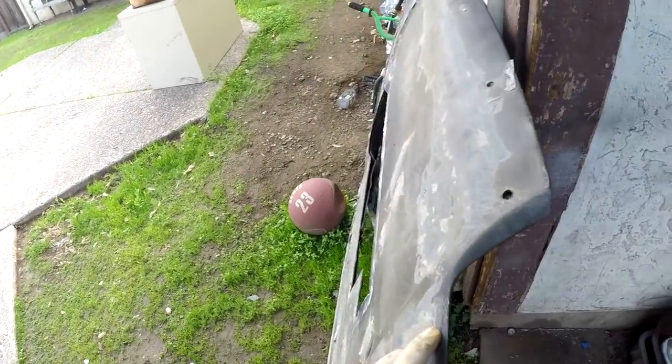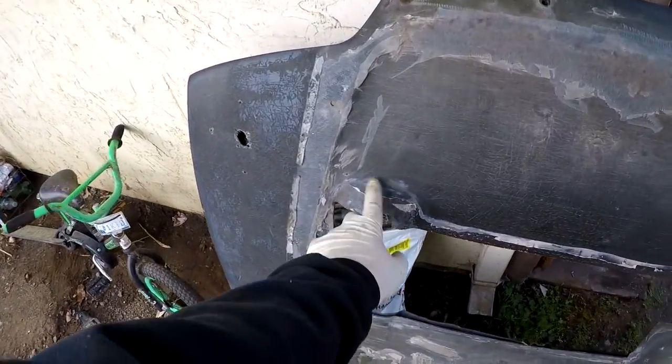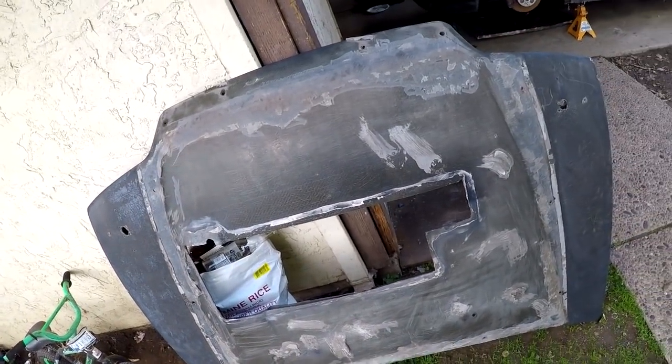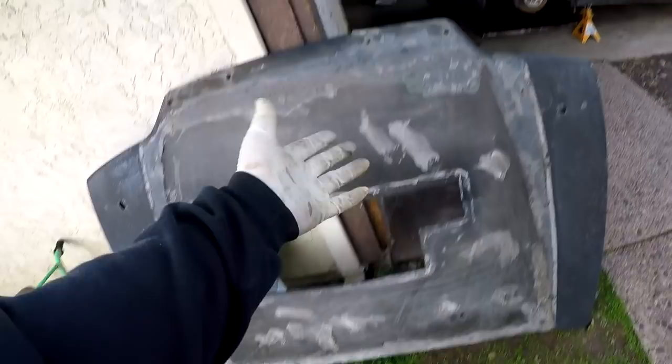If you guys remember a few videos ago, I had one like this and I sold it to a NorCal CRX owner member. And you can see the ZC hump where they cut it. I'm gonna try to salvage this hood because one, it's fiberglass, carbon fiber. Two, it's already cut out and it's the only hood that I have.